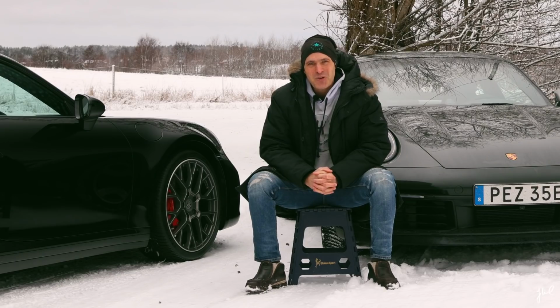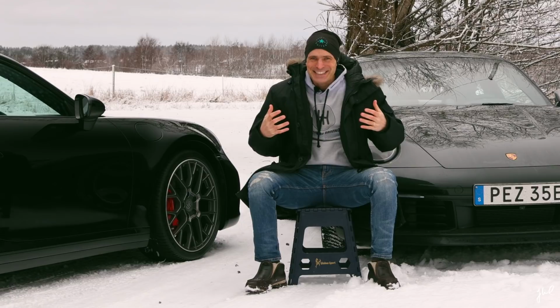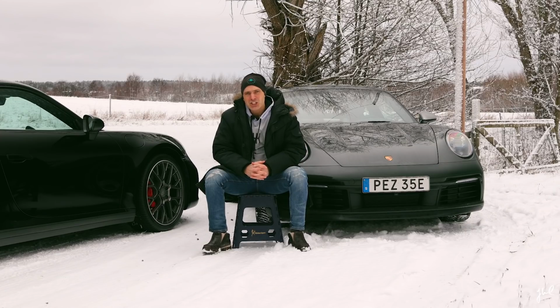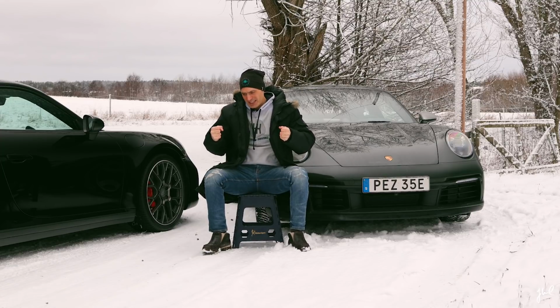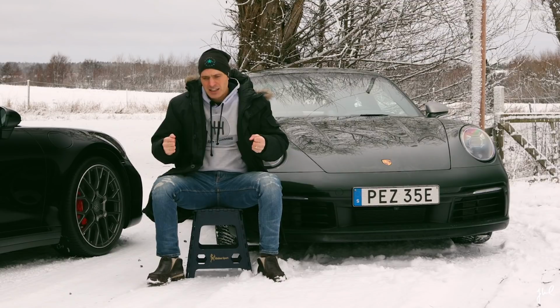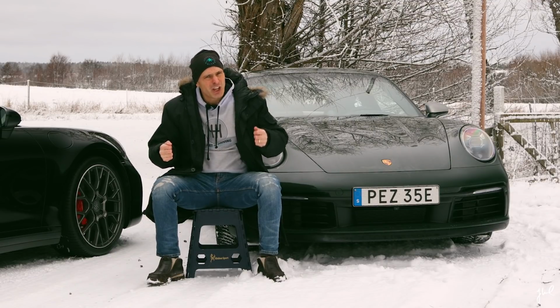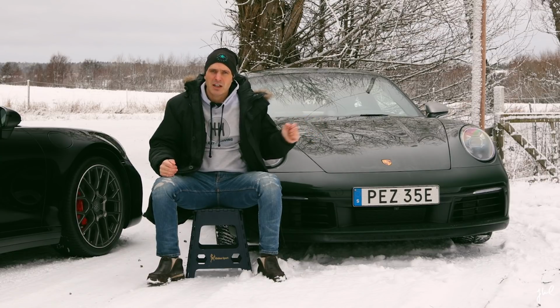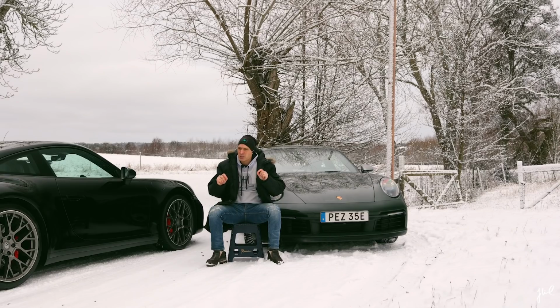I think I needed a driving break. I get too excited when I drive and I need to calm down a bit. The GT3 and Spider gearbox are definitely more distinct. It takes more muscles to change the gears, but they are not more distinct than in the 992. It is softer perhaps, and I cannot say that I get more connected in my Spider versus the 992. That's an observation that I've made.